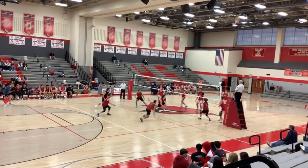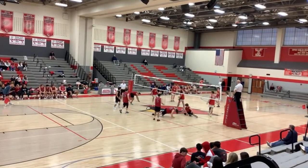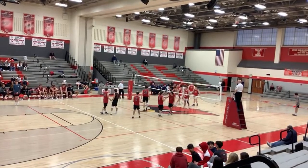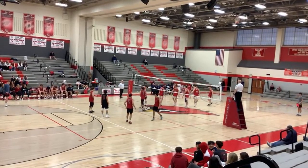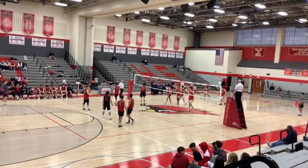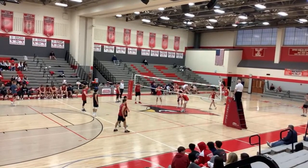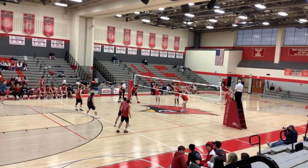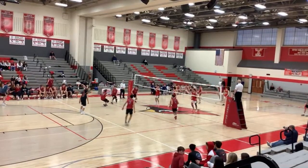Oh, great one-hand set. Nice try from 29 to number 8 on our side, trying to pick that ball back up, but got caught on the short ball. Another jump top spin. This one's short.